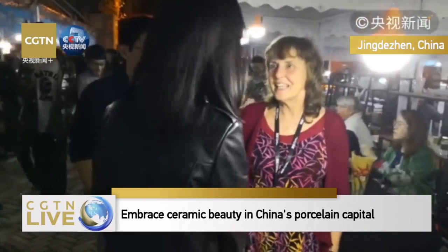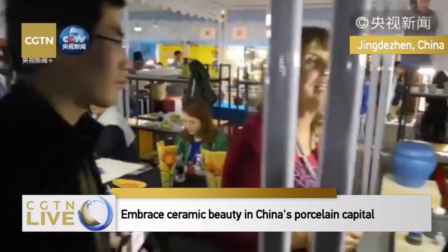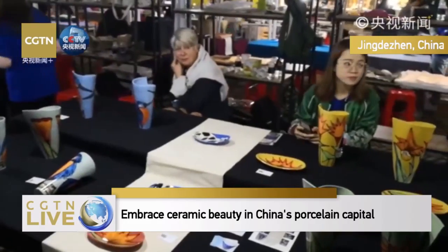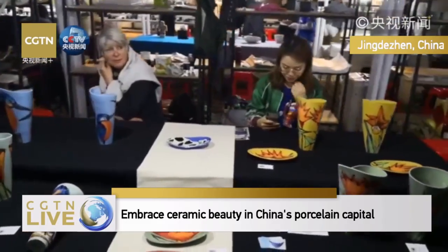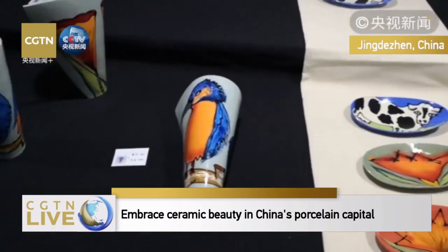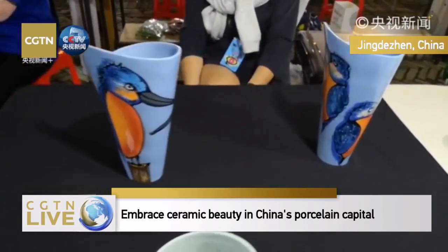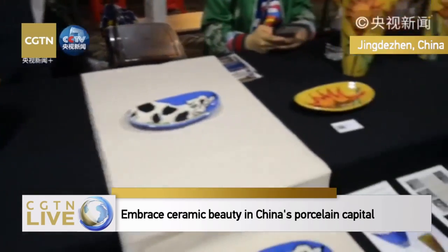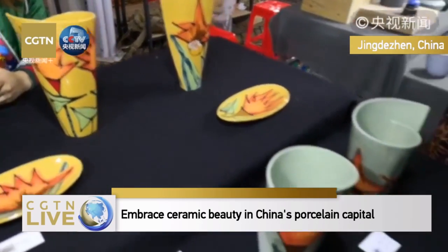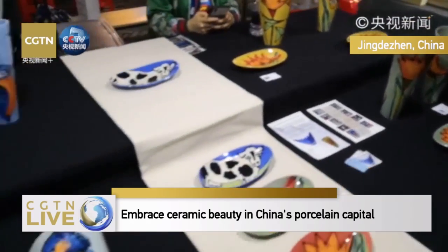So when people think of porcelain ware, they would think of like teapots or coasters or mugs. But we see more and more young potters here showing up their work. And the work that they do is quite different than what we are used to, because people would have a deeply embedded concept in their mind about Jingdezhen.